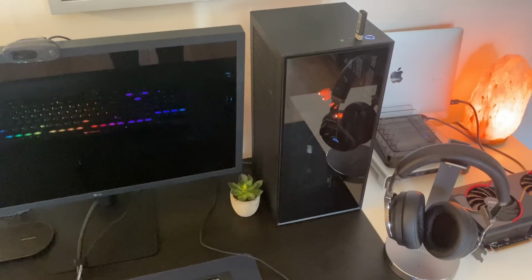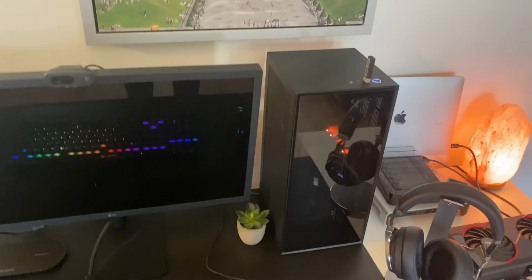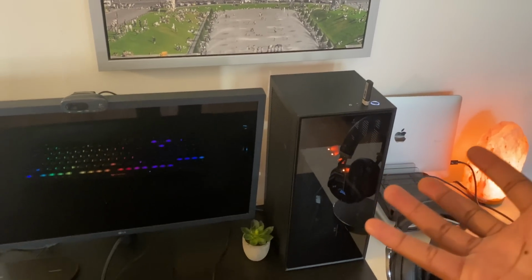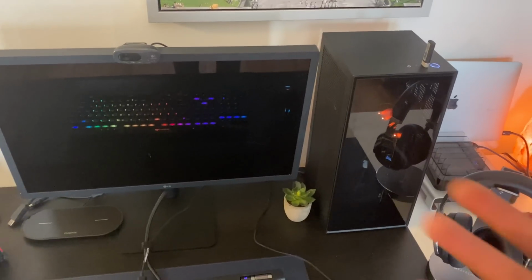Because the graphics card has a DisplayPort 1.4 and then HDMI 2.0, so pretty much the latest and greatest. Just don't have Thunderbolt 3 as an option on this computer just yet. And I don't think that's gonna be possible at all, quite honestly. But yeah, what do you guys think?